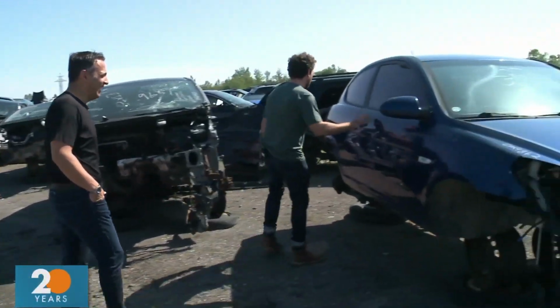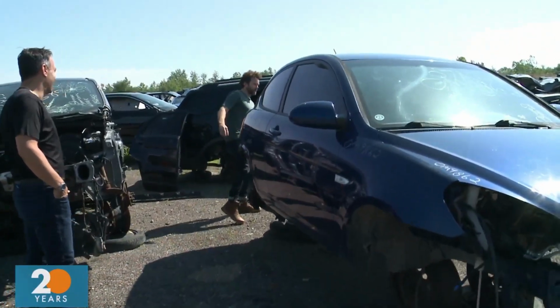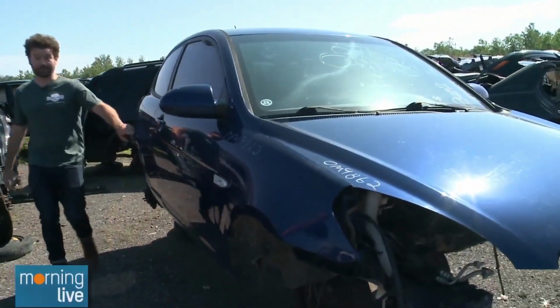Oh, we got a door here. We got a door. What do we got? Oh, it's a Hyundai. It's a Hyundai Accent. Looking for a Hyundai Accent door?